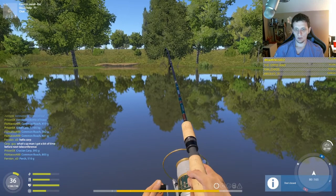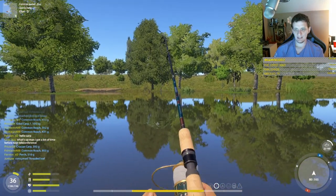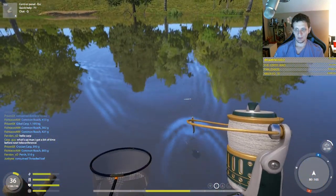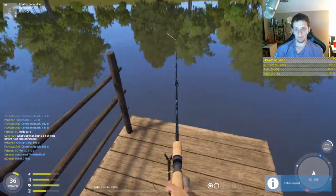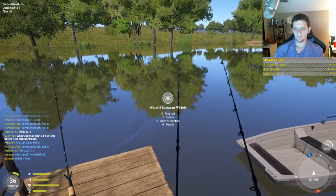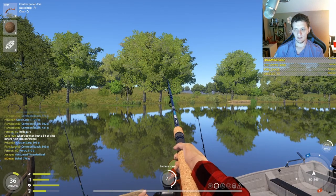Whoa! See, I've got to be so careful there. I almost snapped it. Those sigils aren't worth that much. Maybe that one's big enough to matter, but golly, all that ringing and no.